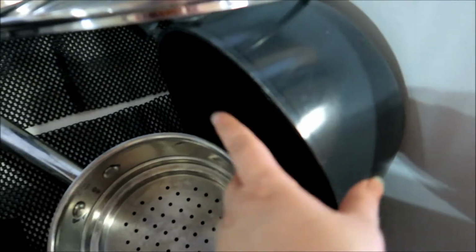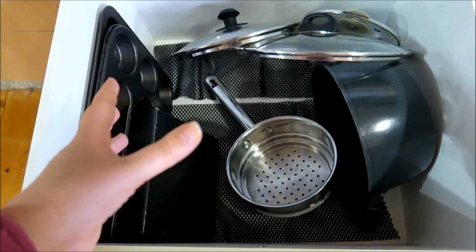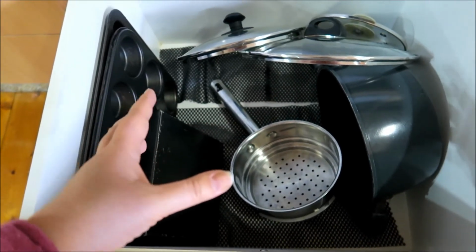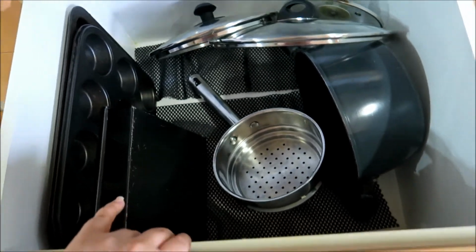I use this pot and can fit a lot of hot dogs in there and cook them up. So yeah, when you're going through your drawers, really think about items that you can keep that do multiple things and have more purpose that way.